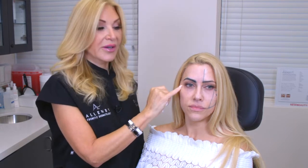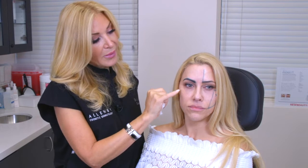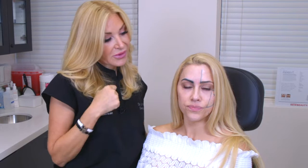So you end up seeing changes with the eyes, and that's why we're going to do correction on the eye today, because we see the crepiness, and it's ever so slight with her. So we may not want to fill it, but we may want to use a different tool, like one of my other devices such as a Fraxel machine or the microneedling radio frequency machines.